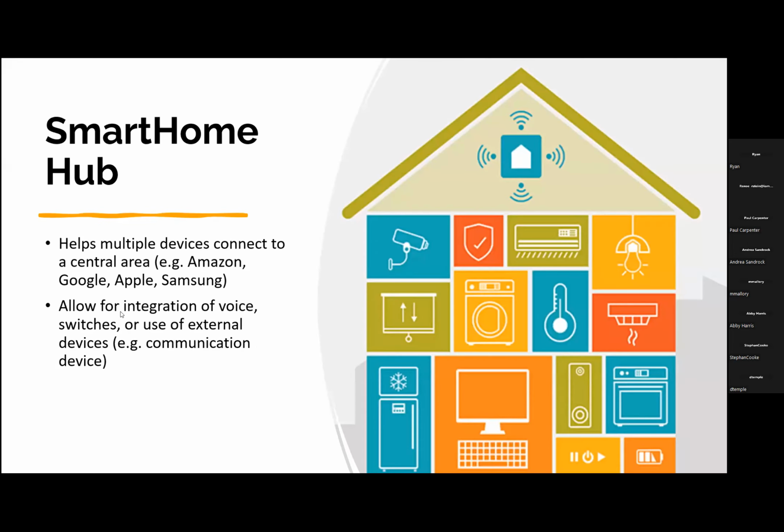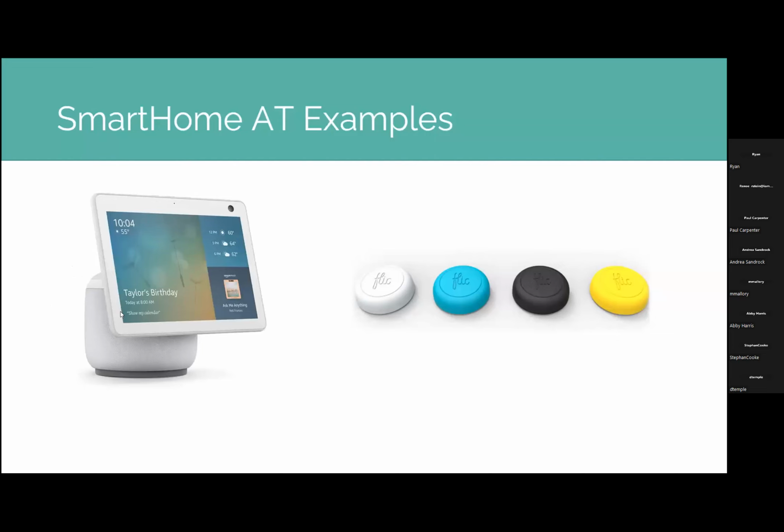Once you get to the point where maybe you're using several different types of technologies, you might consider centralizing all of those technologies on one hub, as they call it. So, a hub, I just like to think of it as the brains to help all of your devices come together to where it's not so cumbersome to remember, oh, for my lights, I need to go into the Philips app, or for my microwave, I need to go into Whirlpool, or for my doorbell, I have to go into Ring.